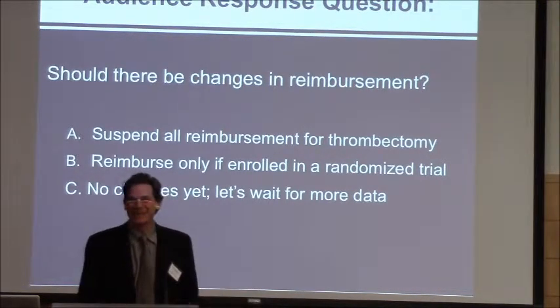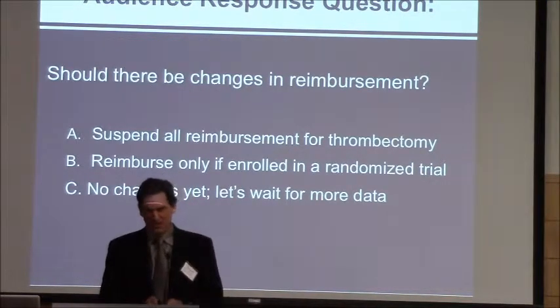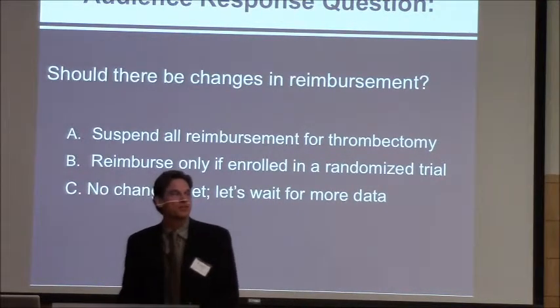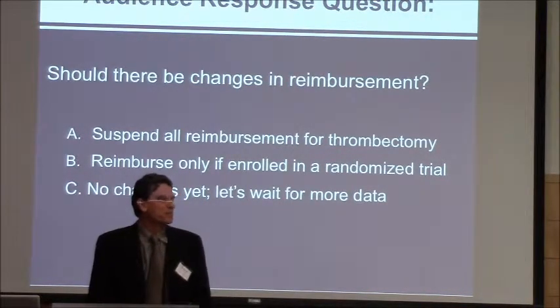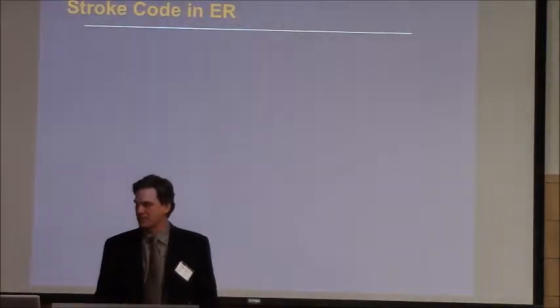Okay, so B is the winner. B is the winner, and that would be something CMS would have to decide to do, which would clearly help us in getting these trials done. Some of the private payers are already starting to get very persnickety about paying, right, for these unproven treatments.